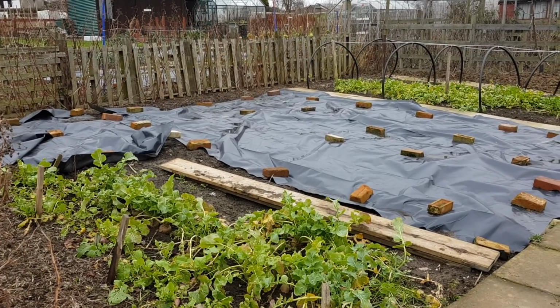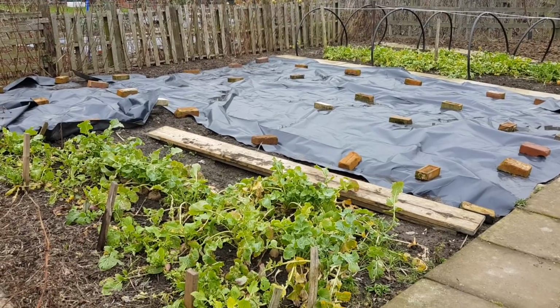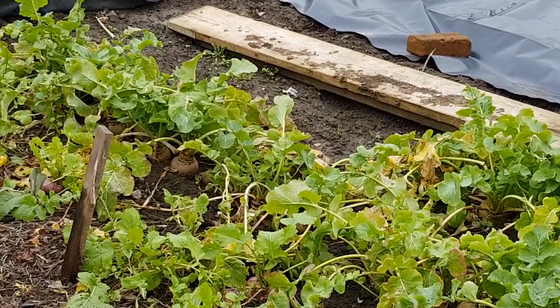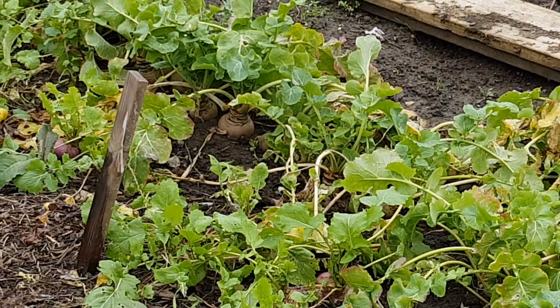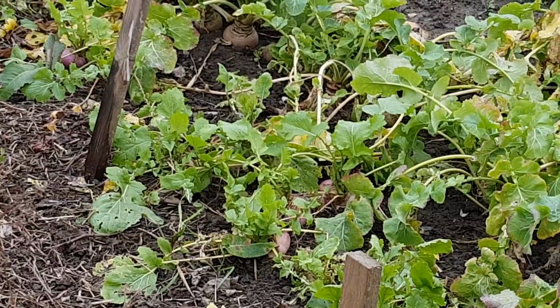There are still some things growing on the third and fourth allotment. As you can see, we've got some really nice swede here. Not massive, but lovely and clean. And some purple top Midland turnip as well.